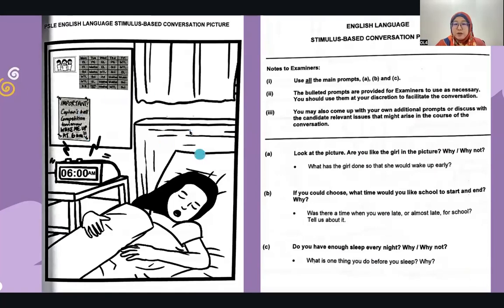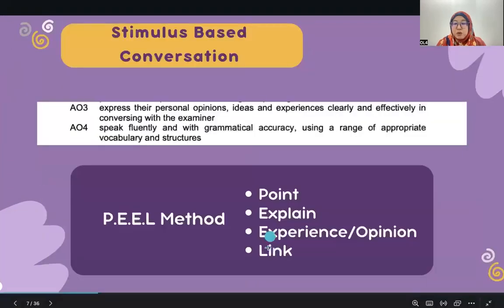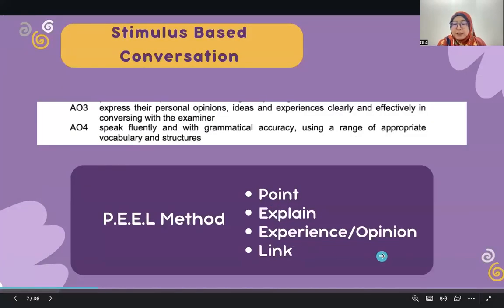Okay, from the looks of it, I can conclude that the theme is about family or school, and the subtopic is everyday life. Okay, so this happens every day. All right. Now, what can this PEEL method do? The point, explain, experience, and link.